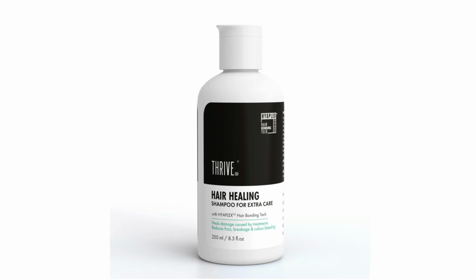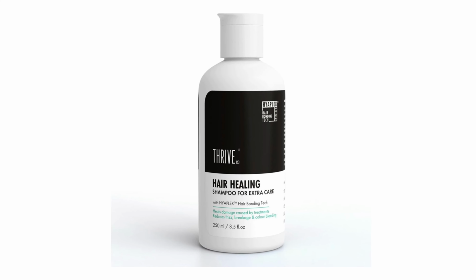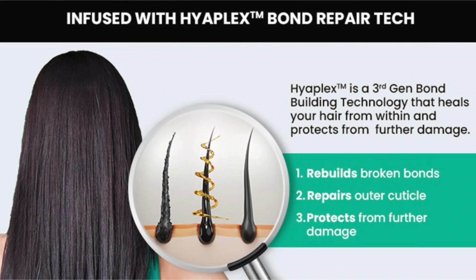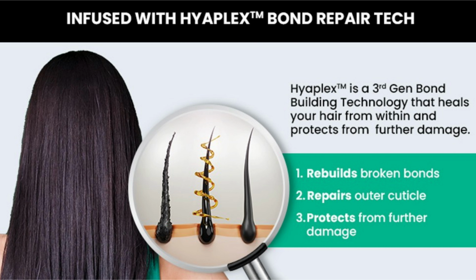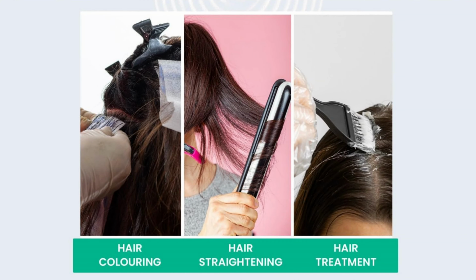High moisture and hydration. Dry, lackluster hair? Not anymore. Our shampoo provides deep hydration, leaving your locks incredibly soft and revitalized. Suitable for all, whether you are a man or a woman, ThriveCo Hair Healing Shampoo is here for you. Embrace the journey to healthier, more vibrant hair together.